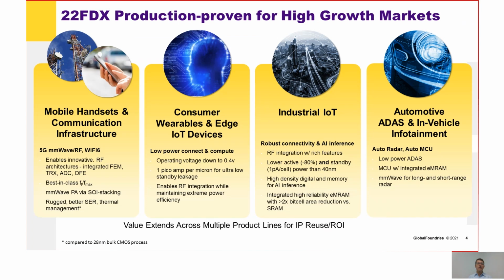So let me jump over to the markets. We are production proven. We are in volume production across all of the markets shown here. On the left, mobile handsets and communication infrastructure. This is specifically tied to 5G millimeter wave and Wi-Fi 6. The best-in-class FT/Fmax of the GF FDSOI technology is what customers are really leveraging to achieve the power that they need at the performance targets. We also support millimeter wave all the way up to 70, 80 gigahertz as well, which is very critical within our PDK.